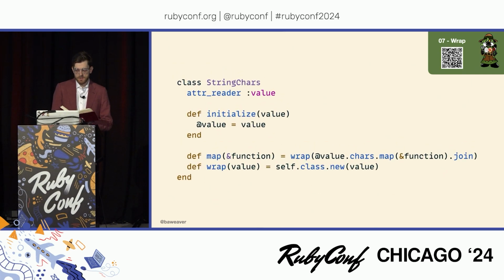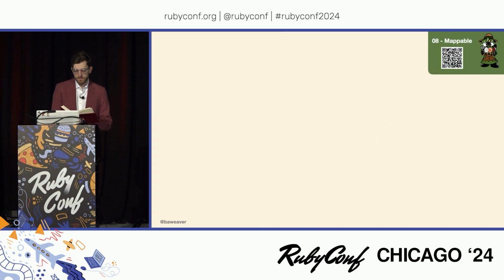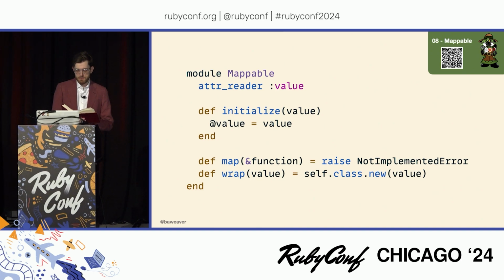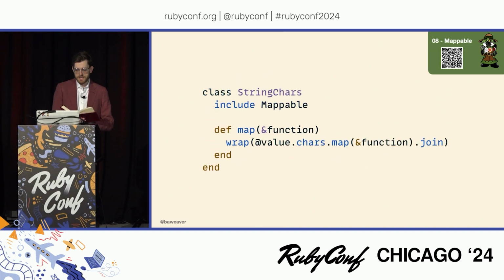So taking a look back at our implementation, it looks like we have something which could be used elsewhere, no? Like wrap and the idea of a value. What if we pulled that into our own enumerable-like module? Like let's say Mappable to represent something which can be mapped. This is a basic example for making our own context, but it serves a point. By doing so, our implementation of string characters is shortened to this.